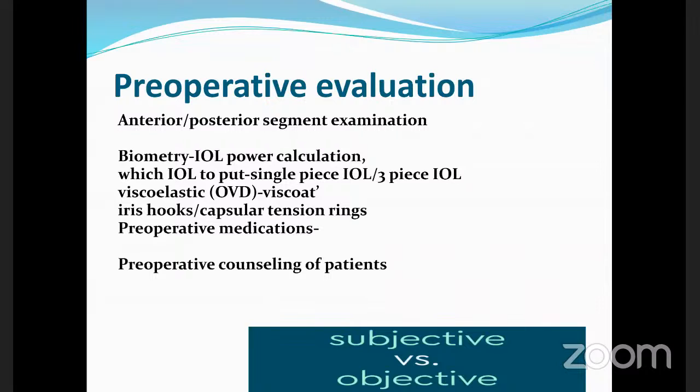So a good IOL power calculation, deciding which IOL has to be put, because in a situation when you're planning to go for an ECCE, it may be a complicated case. So you should have a standby intraocular lens, mostly a 3-piece. These things have to be planned beforehand. It is not that in the OT you suddenly land up with a case and don't even have that standby IOL. And all small centers don't have these standby 3-piece IOLs at the time.